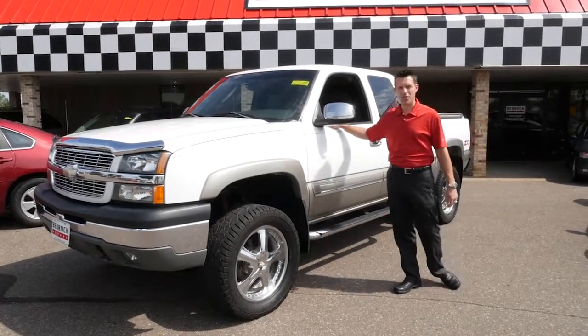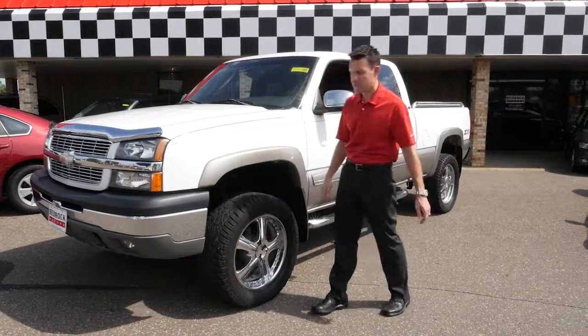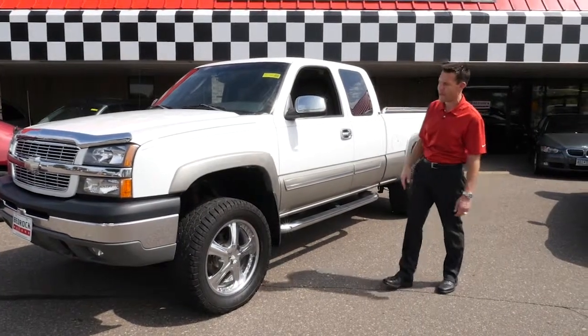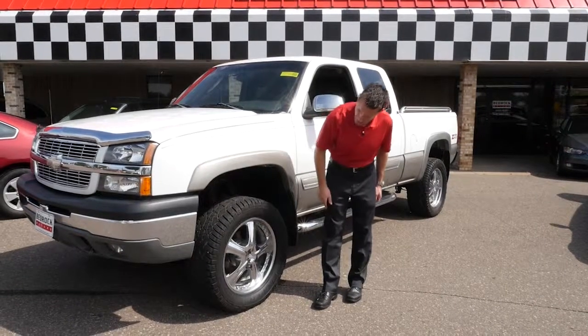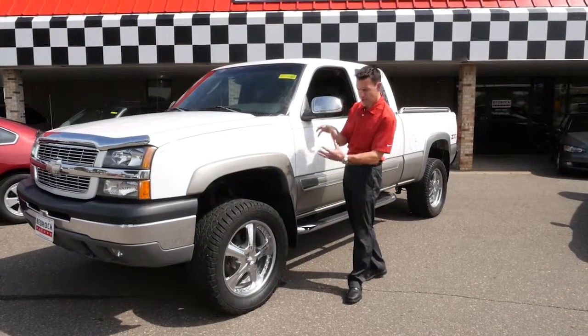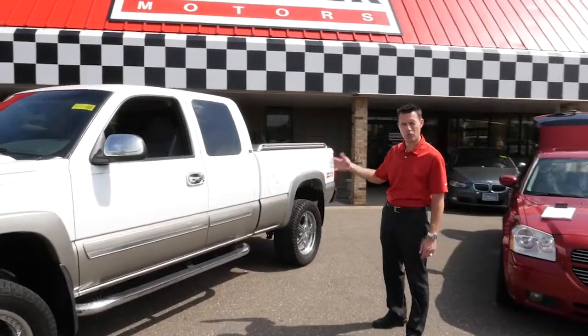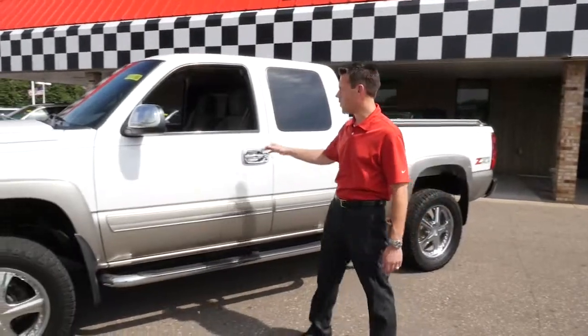This one's a 2003 Chevy Silverado, and this one just has a minor suspension lift, so it's not like some of the really big ones that we featured in the past, but kind of a small suspension lift. These wheels and tires are really nice, chrome, big aggressive looking wheels. It really changes the look. There's a lot of plain, boring trucks out there. This is one that's exceptional, but still very affordable.